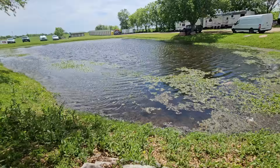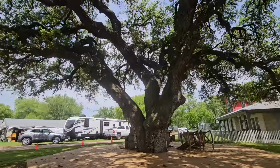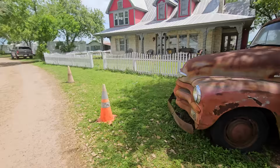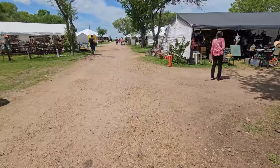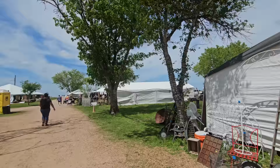Look how pretty that is. Not sure if that's somebody's house right there or a store. I swear the air's fresher in the country. So I think we're gonna go across the street, drive down the road, stop and park at another location, and continue shopping. That's our first leg of the video.